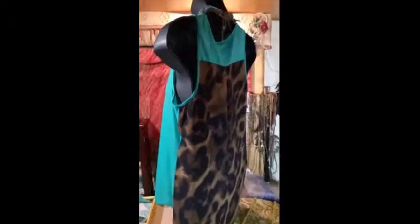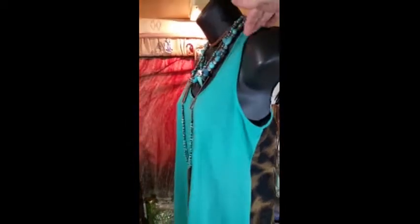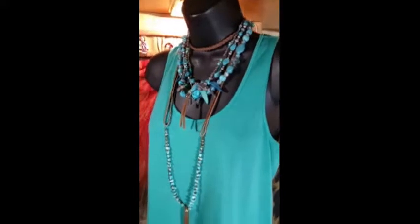You already know I love turquoise, and I've really been loving the leopard looks. But did you know they can combine? Wow, I just got my hands on this little turquoise leopard top. This is a quick and easy look to put together to add a bit of Santa Fe to your style.